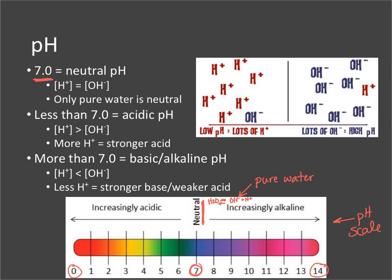Now, anything that's on the lower end of the scale, so going from 7 down to 0, these are our acids. And the most acidic is at the end of the scale at around the 0 mark. And it becomes more and more acidic the closer you get to 0. So 1 is more acidic than 2. 2 is more acidic than 4, etc., etc.